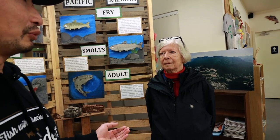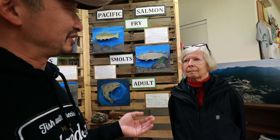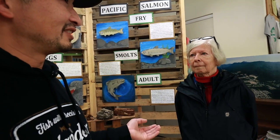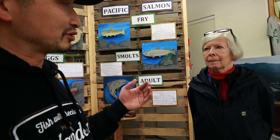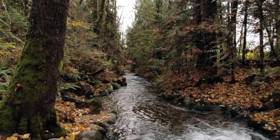Yes. But would you say the fish are naturally recruiting in the river, they're spawning in the river? Are you doing restoration to the stream besides hatchery production?